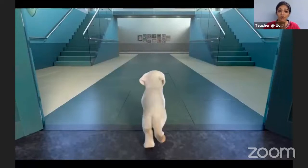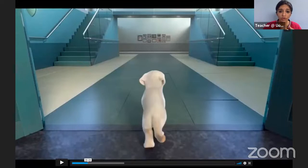This tiny little dog, perhaps a puppy. I'm not even sure if it's a dog. So he's just walking in, and you see there is this huge corridor, and now we're going to look at all the pictures on the wall that he's going to see. Pay careful attention.